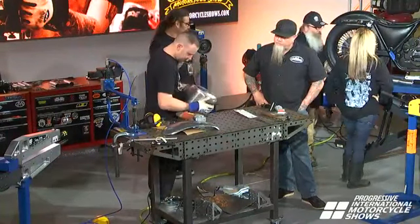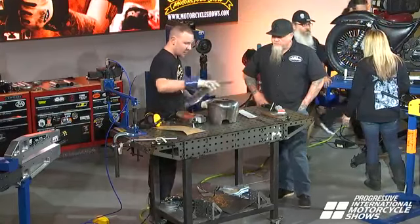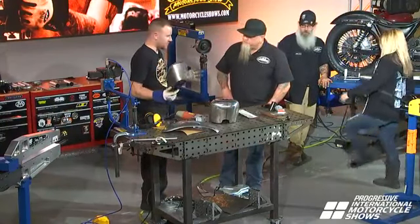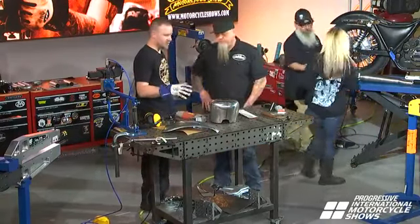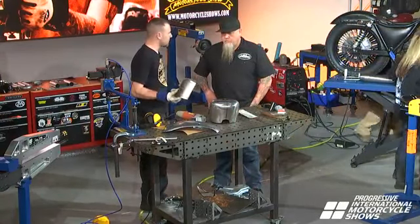So that's actually pretty close. What I'll do is take my top panel, do this again, but then obviously mirror image it. Which gets tricky once you start putting shape into a panel and it's mirror images. That's when you have to rely on a good paper pattern. It's the foundation of the piece, just like a house. If you don't have a good foundation, you've got a crappy house.